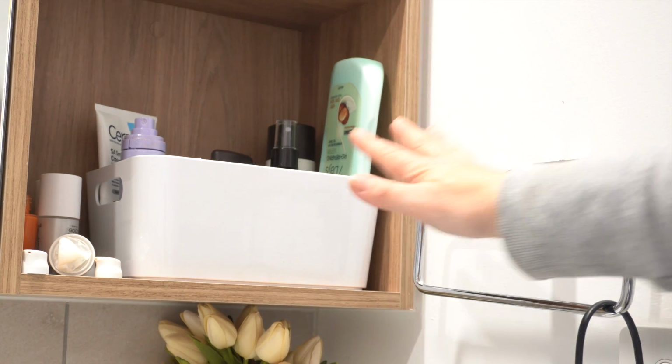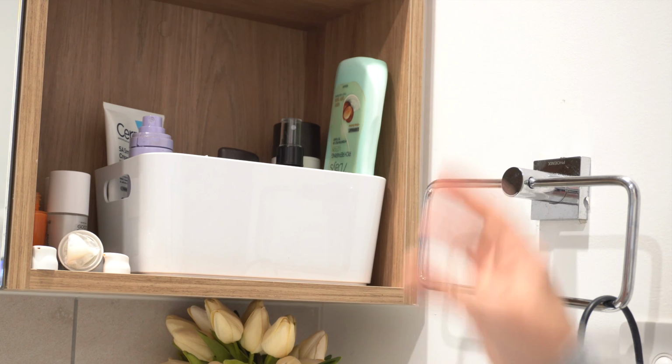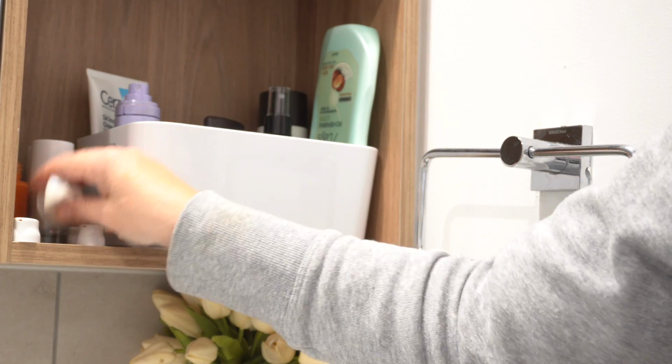Here, I've just got an IKEA Variera tub, Exhibit A, that I have just filled up with all the things that are nearly empty that I just want to use up. So these are my use it first. You can see how I've gone through.